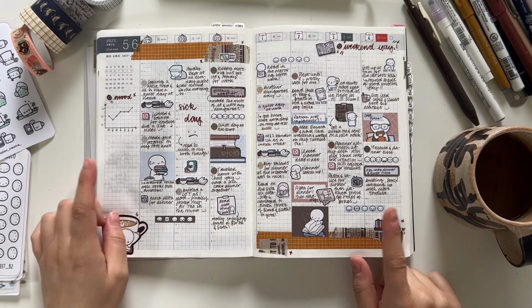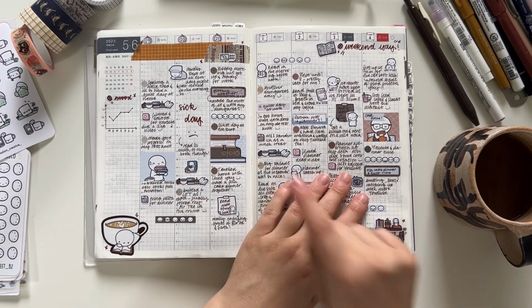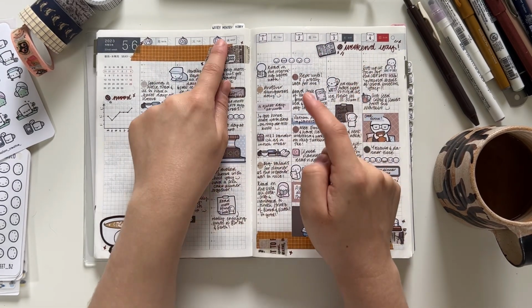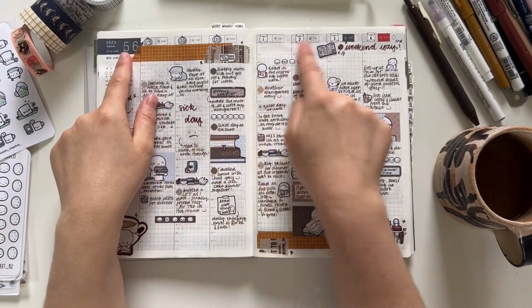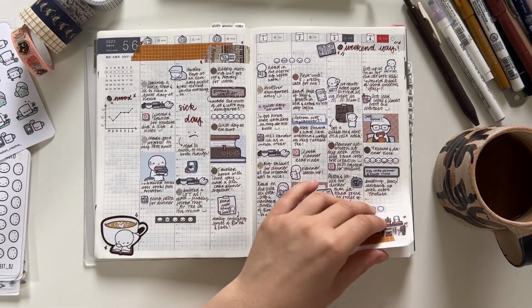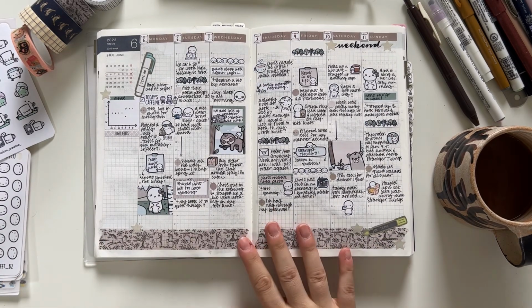And I used stickers as well from the Coffee Monsters Co. And the date covers are from Paper K. I obviously was using pumpkins for May, and then I switched to these envelopes for June. So there's two on this spread, but going forwards, we just have the envelopes. So I really love this spread.